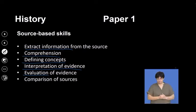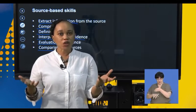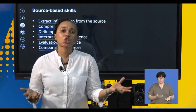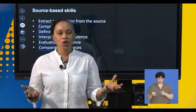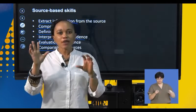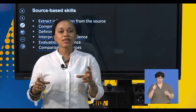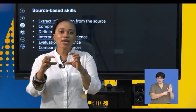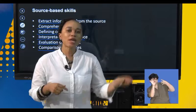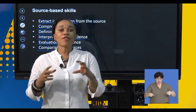Okay, and then the next skill is comparing sources. So you should be able to see different types of sources. Sometimes you'll be asked to compare a textual source with a visual source. So it could be a speech, or it could be an extract from a book. And then the question will ask you to compare it to what is shown in the photograph. So in the photograph itself, as you will see later on when we go to analyzing the different questions, you will see that in the photograph you need to be looking for specific things that were mentioned in the textual source to see if there are any similarities or if there are any differences.